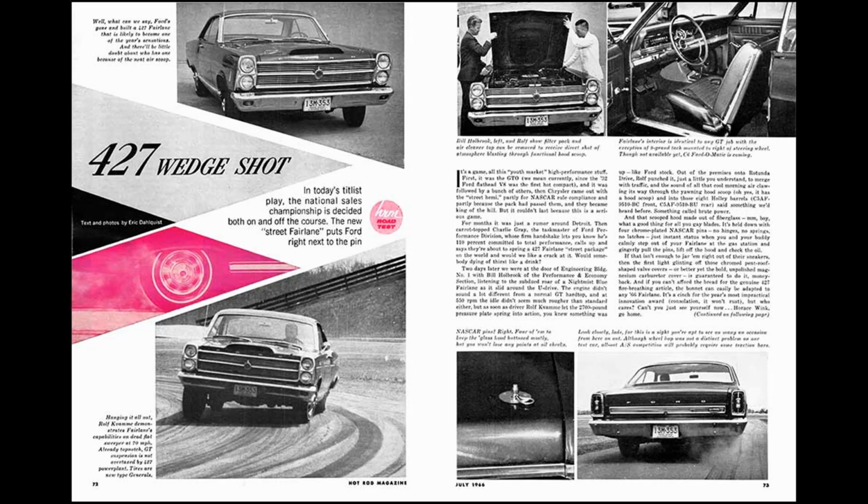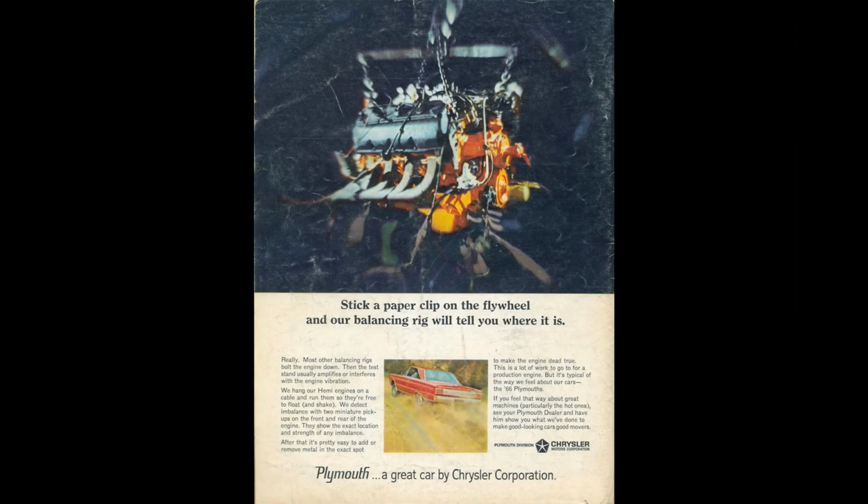Now, speaking of the Hemi, we have big news over at the Dodge and Plymouth divisions. For 1966, they have finally unveiled a street version of the 426 Hemi. It's very similar to the race Hemi, but with lower compression and a more mild camshaft, and an inline versus cross-ram dual 4-barrel carb setup.